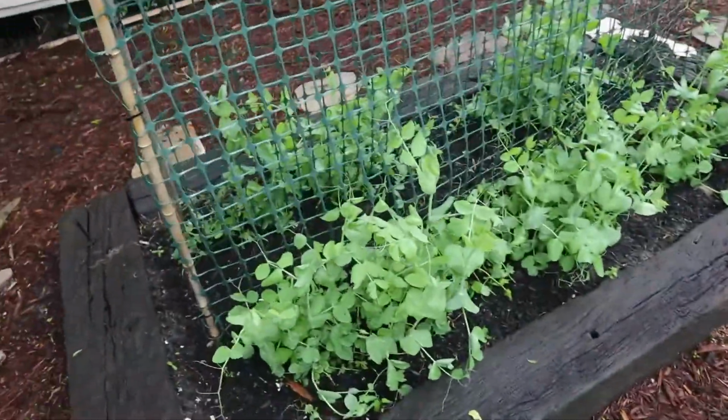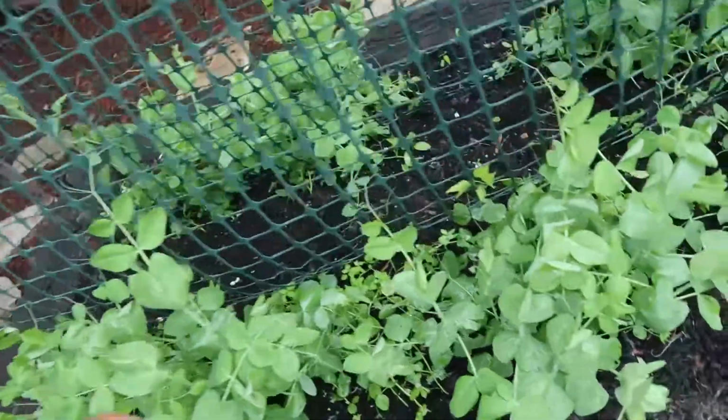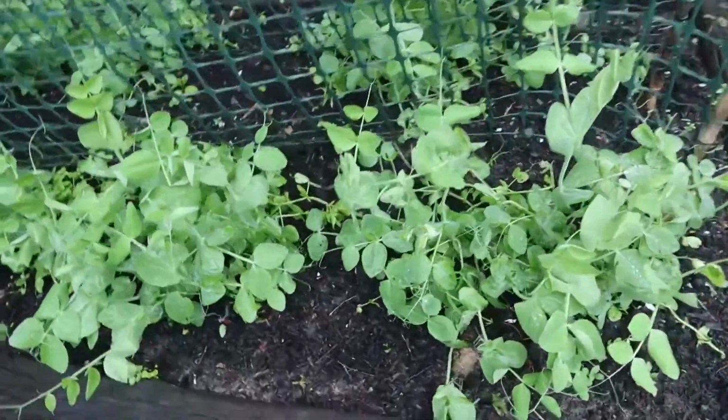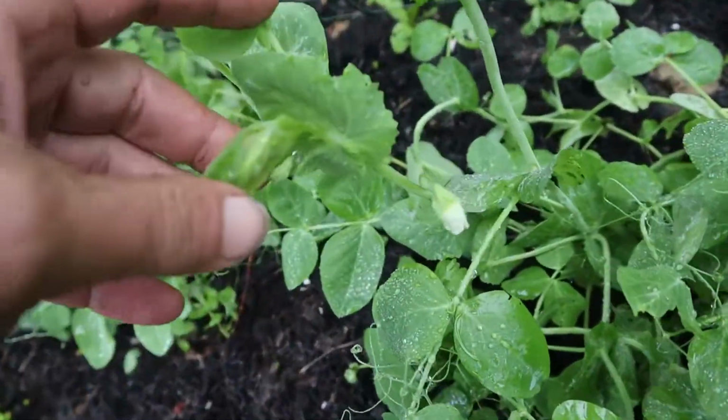And over here is my Alaska snow peas. I got blooms on them. I got my trellis up here, so they'll start running up. It's not a whole lot of them, but there's enough of them. So here's a bloom right there.